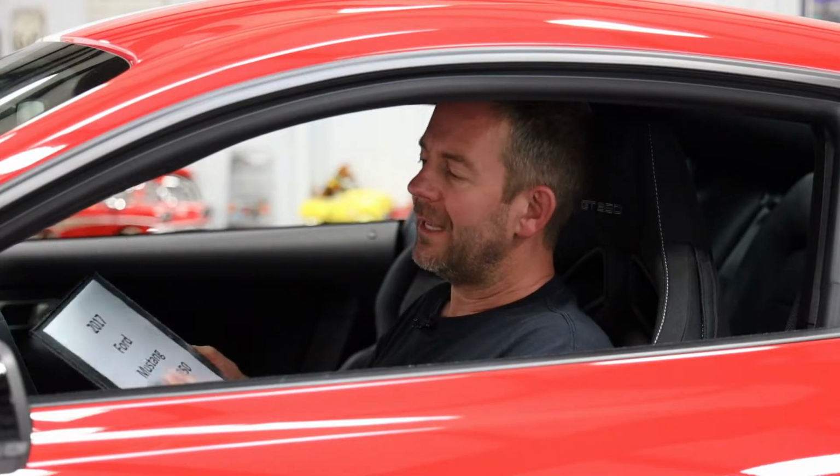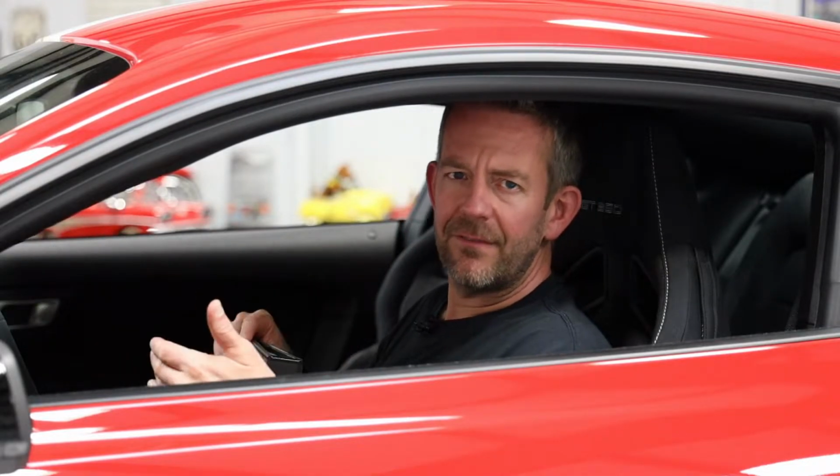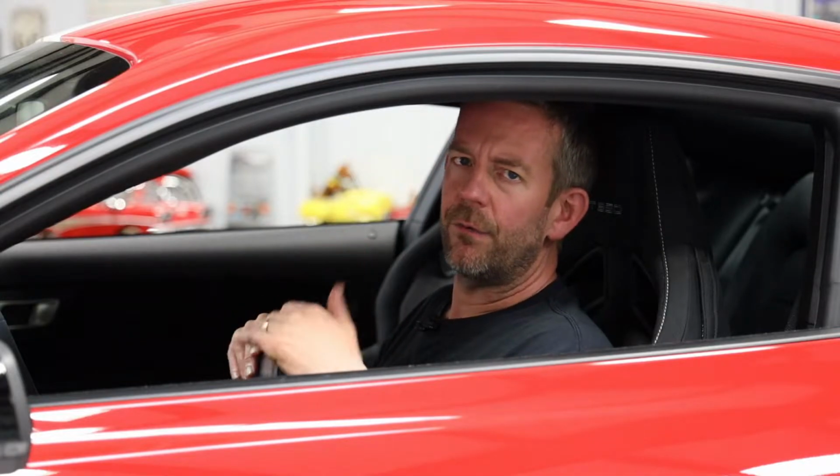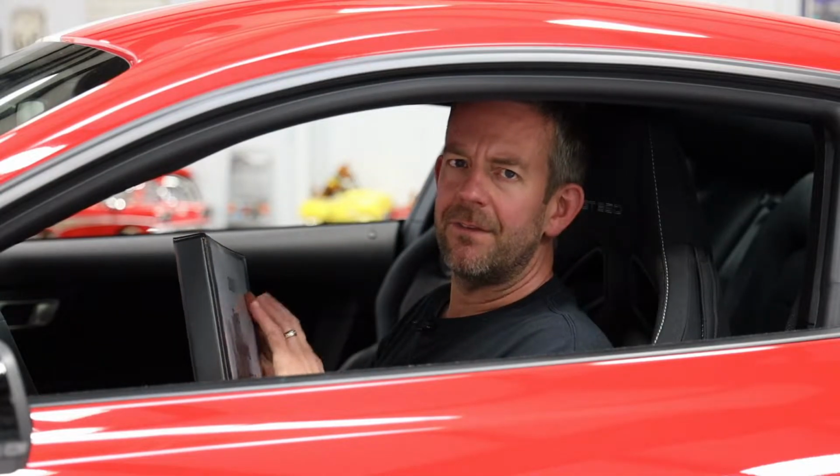So whether you plan on keeping this car as an investment, maybe putting it in a museum of some sort, or you plan on buying it to drive it, be rest assured that we've gone through it, it's ready to rock and roll, and again, that is documented.